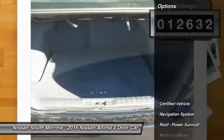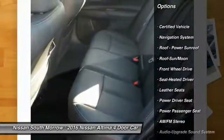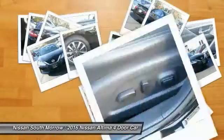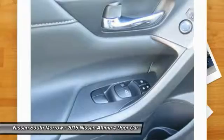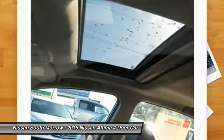Here are some of this vehicle's great options: traction control, navigation system, power passenger seat, anti-lock braking system, air conditioning, moonroof, Bluetooth wireless data link for hands-free phone, power steering, HomeLink garage door opener, cruise control. Drive away with a great deal on this vehicle. Call or stop in today.